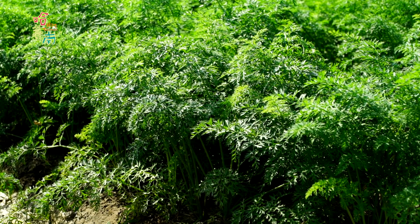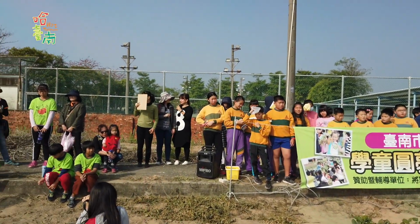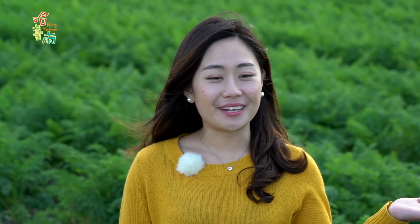Carrot is another special local product in Jiangjun, and there's a Red Jiangjun Industrial and Cultural Festival. Right behind me is a carrot farm, and as far as I know, it is a charity carrot farm of Owang Elementary School. So why is it a charity farm? Why don't we go ask the principal of Owang Elementary School?